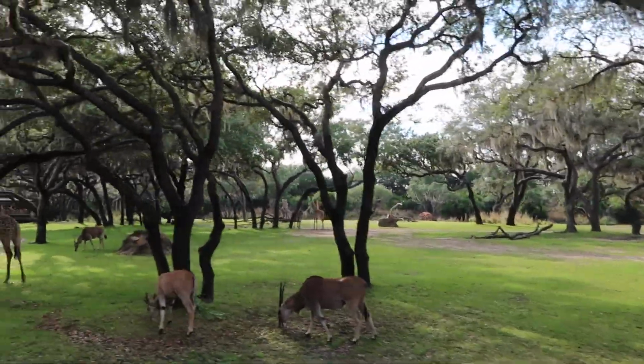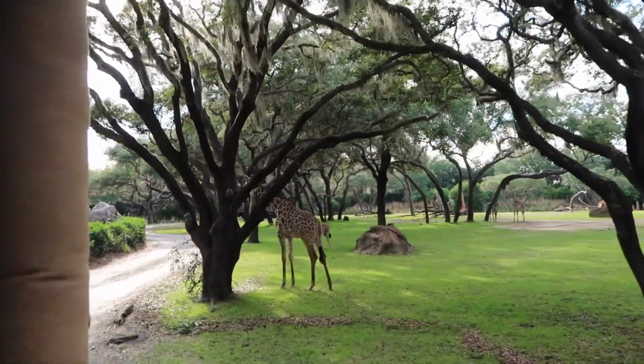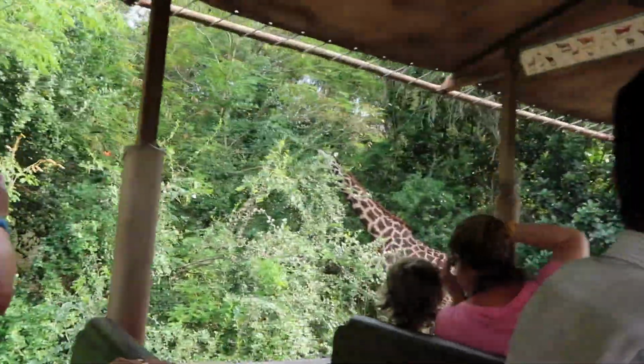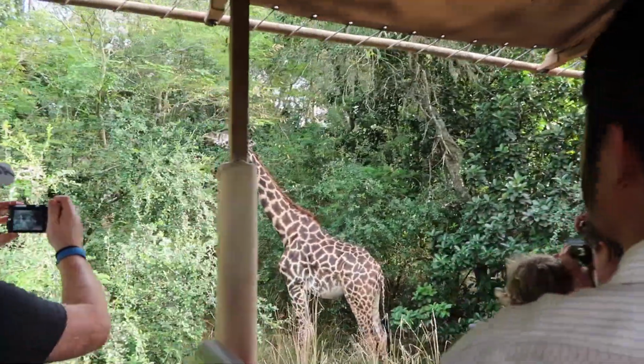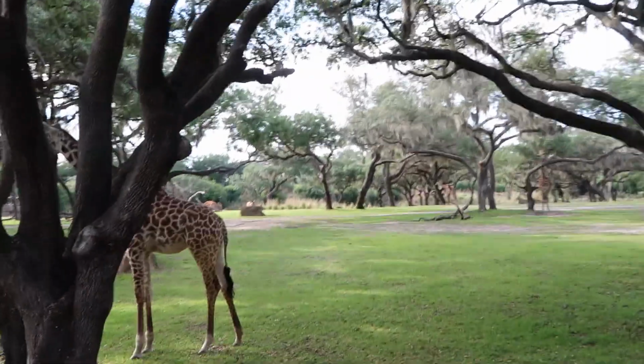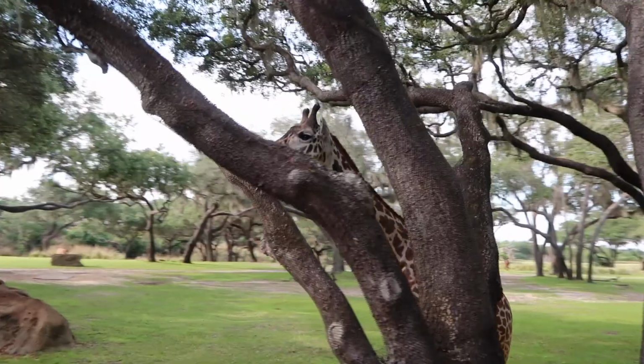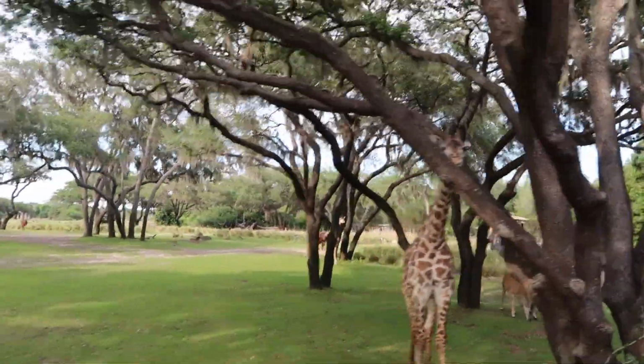Now right over here on our left, folks, get those cameras out. There's a Masai giraffe so close to us. Look at that. That's awesome. And on the right as well, there's one pretty close to us here as well. And two babies in the back on the right. Oh, but friends, oh my goodness. Over on the left, there's a spotted hyena. Two of them actually.